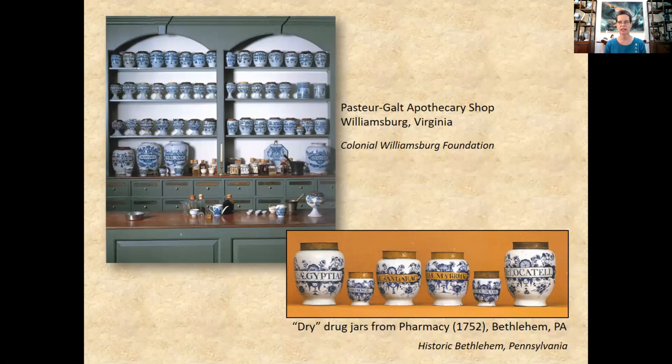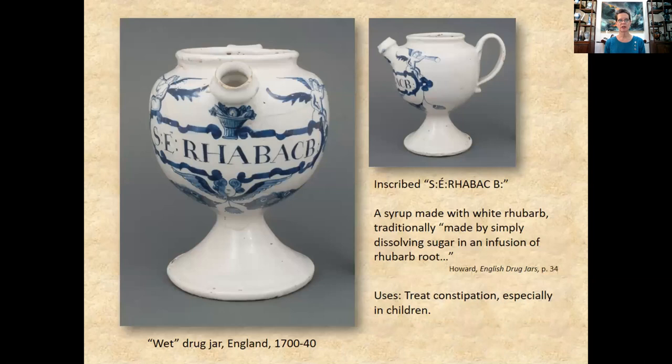The lower part of the screen is a view of some objects from the 1752 pharmacy in Bethlehem, Pennsylvania. If we go to Winterthur's collection, we see here a type of wet drug jar that dates to the early part of the 1700s, was made in England, and it would have been used to contain a type of syrup that was made with white rhubarb that was sort of cooked with dissolved sugar. And this sweet tasting, probably pretty enjoyable type of medicine would have been given to children to treat constipation.